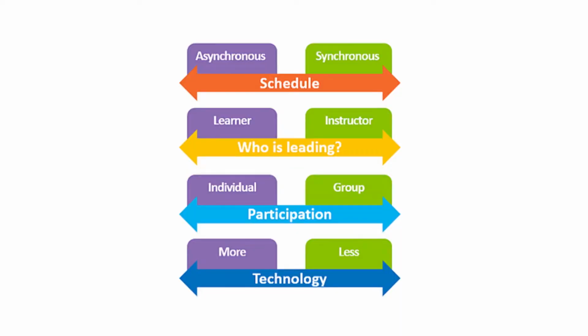The second spectrum is leading. This aspect of training considers who is leading the learner through the material. Instructor-led training is great for complex topics where it is useful to offer in-depth explanations or expert opinion in immediate response to questions as they arise. Self-paced training, on the other hand, is more of an individual pursuit and gives the learners control over when to move ahead in the material.